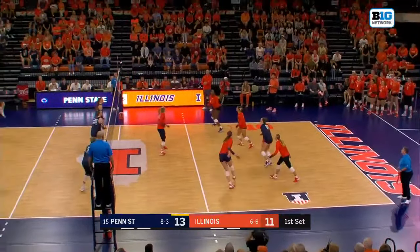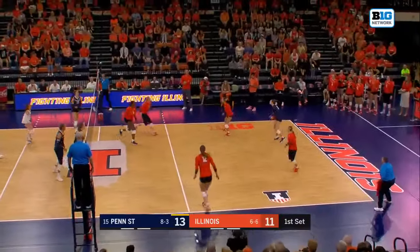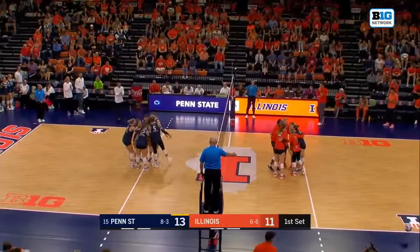Markley getting underneath it is the freshman Barry. Markley getting another try from Pedraza. Terry into the net says, that's my bad.